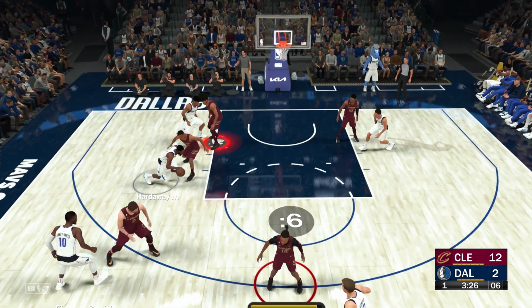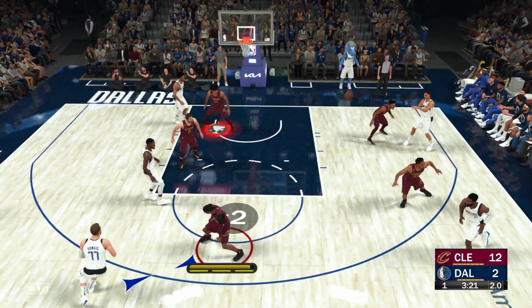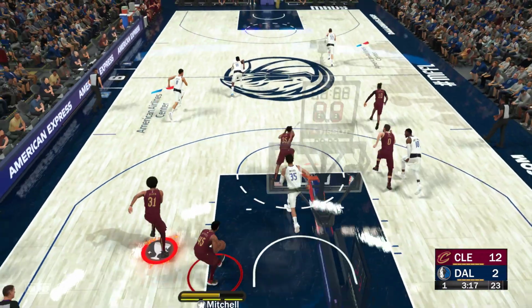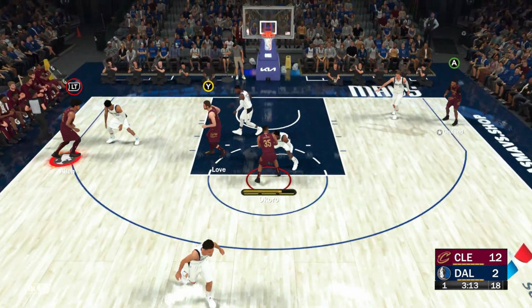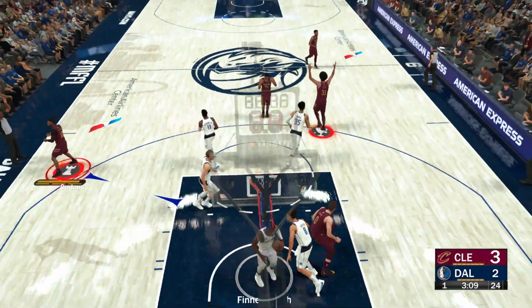Outside, Finney-Smith. Just 3 to shoot. Hardaway finds Green. And here's Doncic outside. Dallas again missing. Tough start, missing their first 5 shots. Pass to Garland. 4-3. It's another 3 for Cleveland.